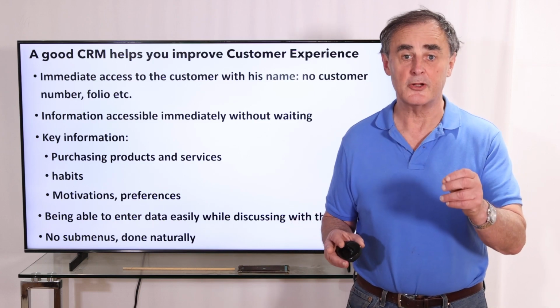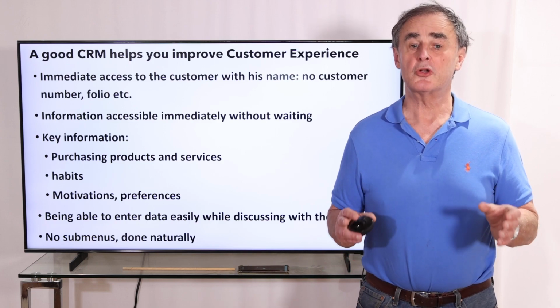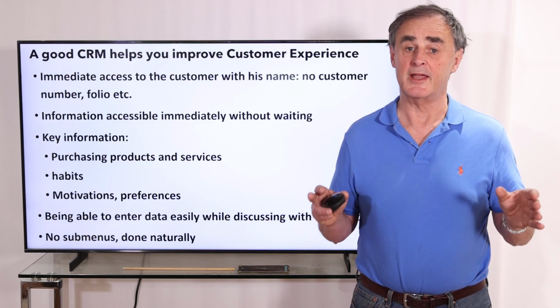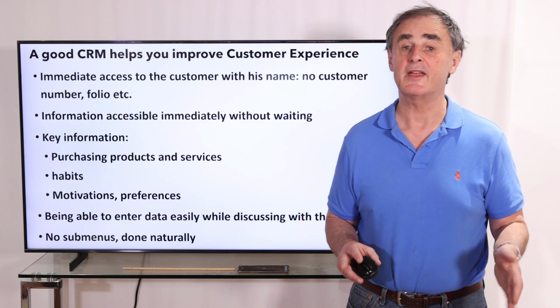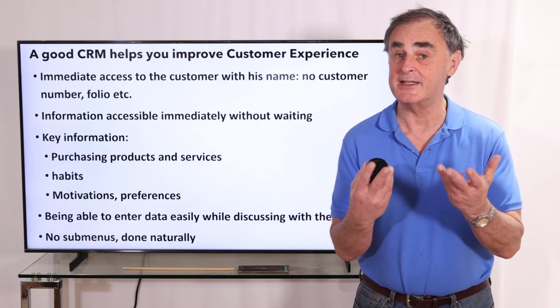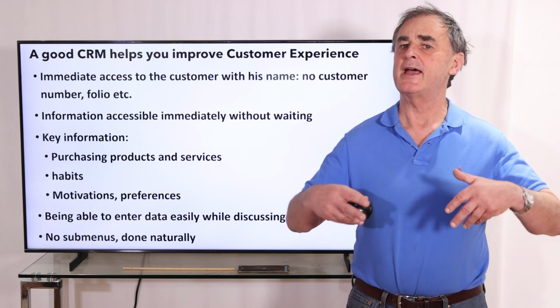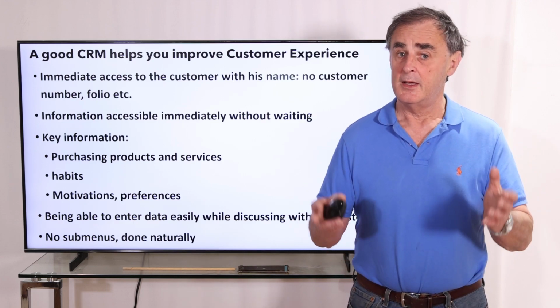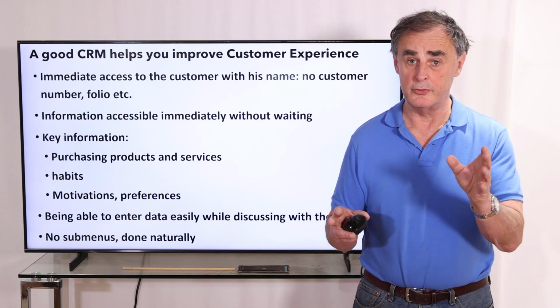And we have been focusing on that to have a very, very quick and responsive system. You should also have the key information like the products and services he bought, the habits of the customer, the motivation, the preference, so that you don't only answer what he's asking you for, but you can also take into account his motivation and his long-term objective. This is key. You don't have to have all the details of all the conversations, but you should just have what is key.